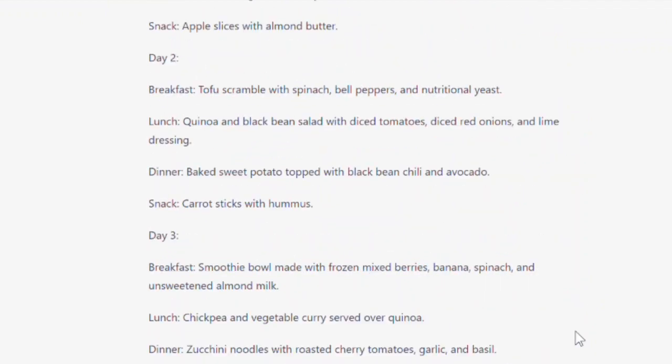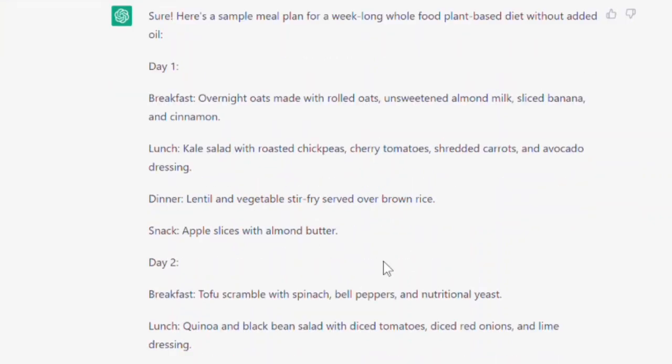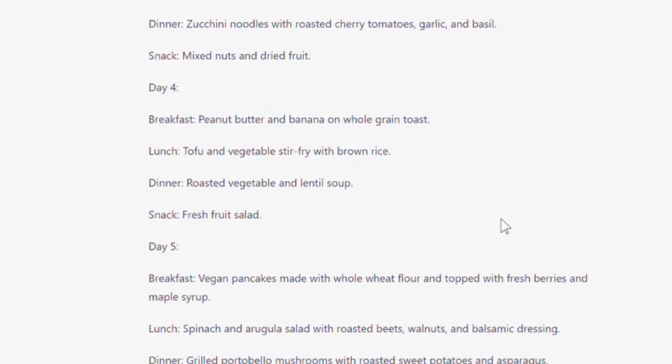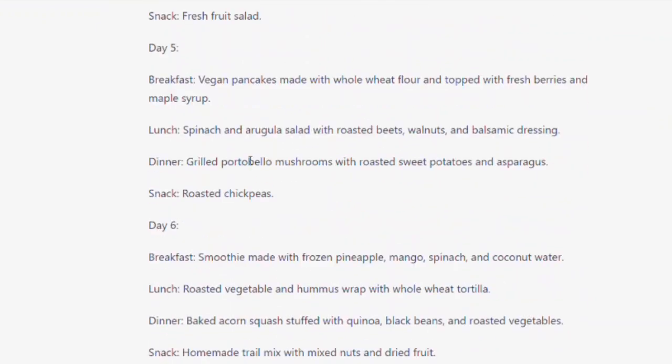Let's start at the top and take a look. Oats, kale salad, vegetable stir fry, they even include snacks. Tofu scramble, quinoa and black bean salad with tomatoes and onions and lime dressing. Oh man, this all looks really good. Grilled portobello mushrooms with roasted sweet potatoes and asparagus. Yes, please.